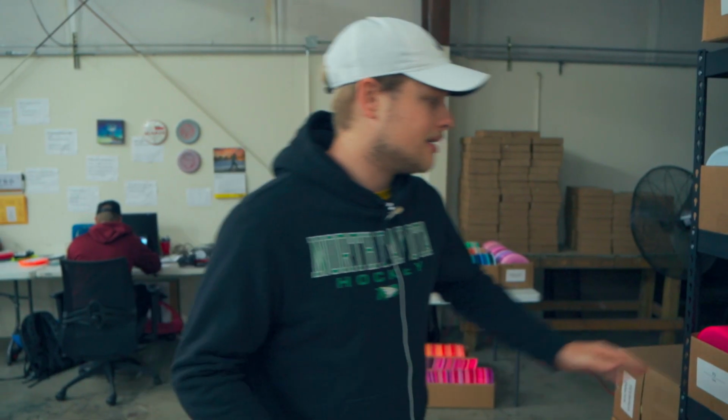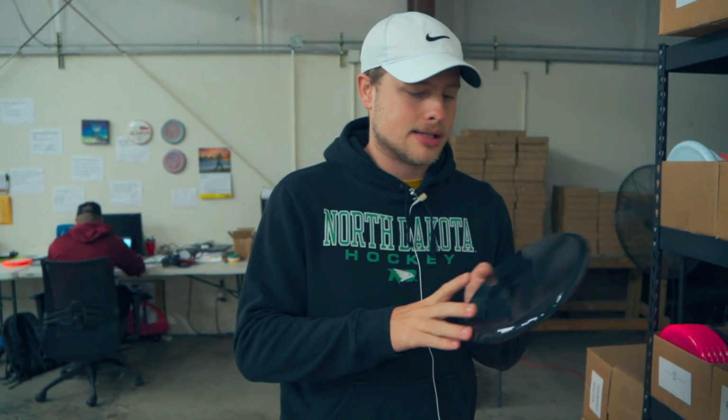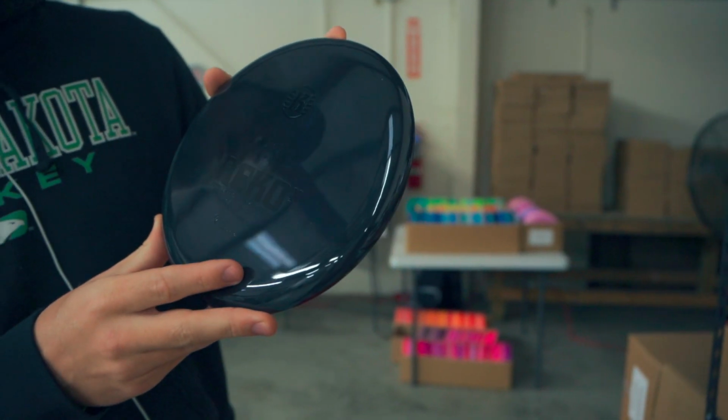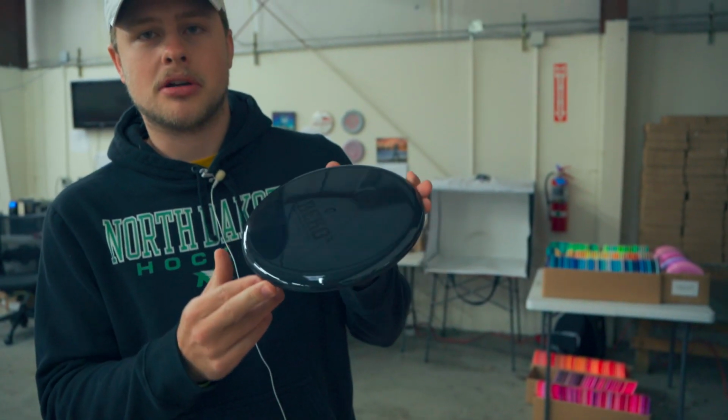All right, we got one of the biggest Kastaplast restocks that we've ever gotten. I guess it is probably the biggest one we've gotten in company history. We've got our largest selection of Kastaplast that we've ever had. And if you haven't been checking out Kastaplast, we say this a lot, but look at that. I mean, are you kidding me? Look at this Rico X. Black on black, just absolutely gorgeous. It looks like it should be in an art museum.